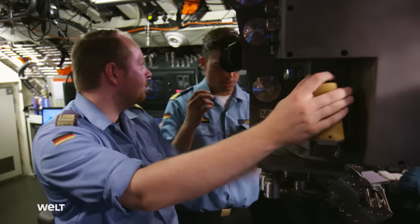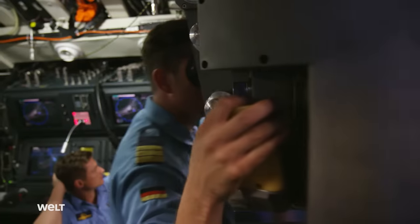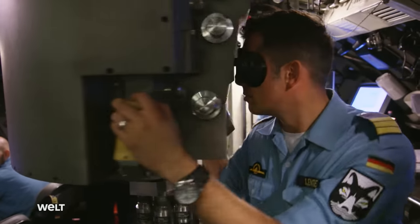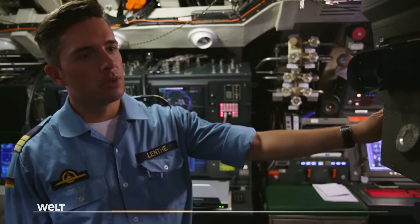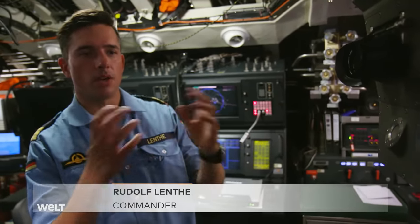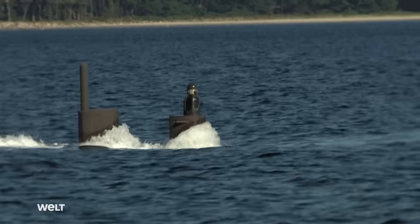Using the periscope, Commander Lente checks the surroundings to avoid any collisions. The periscopes are among the most essential items of equipment on board. We have two different ones. This one is the observation periscope. The difference is that the outlook head alone, the part that's above water surface, is much larger than the one on the front periscope.